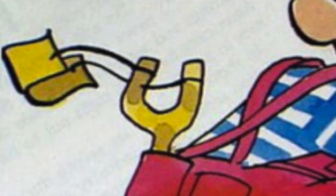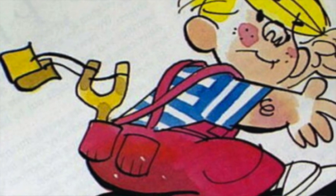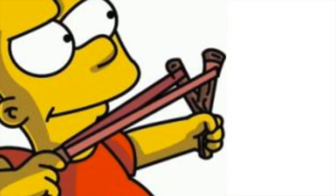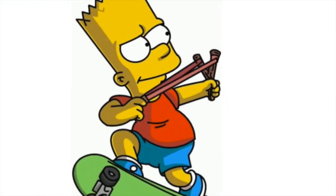Next up, Bart's slingshot. Matt Groening always said he was disappointed that the Dennis the Menace character wasn't mischievous enough, so he created a more extreme version in Bart Simpson, complete with slingshot.